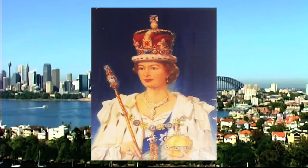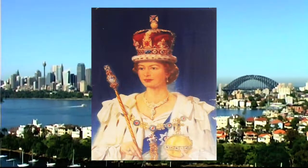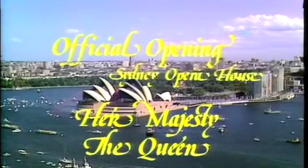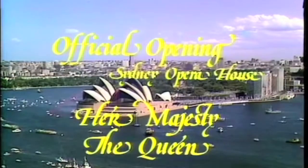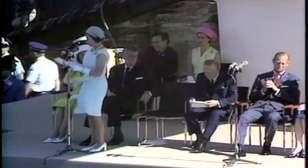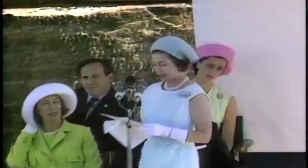This reminds me of the day the Queen opened it. It was also windy. Ready now for the Queen to declare the building officially open. Soaring Opera House. I have much pleasure in declaring the Sydney Opera House.